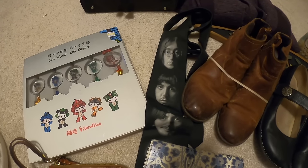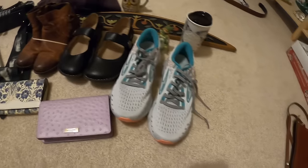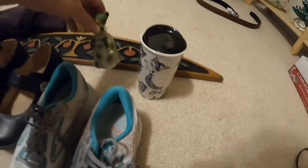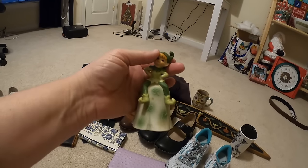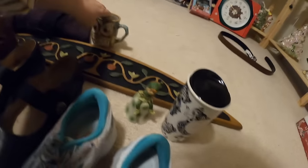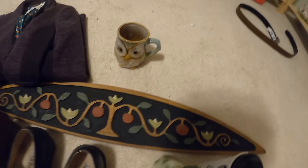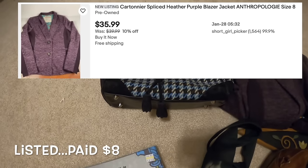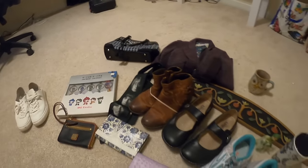I got myself a Beatles tie. I got a pair of Teva boots, some Allegrias. I did get a pair of Brooks. Starbucks. This is actually really cool. This is a mermaid Las Vegas coffee mug. I did get the little bell, the little St. Patrick's Day bell. I just thought he was cute. I love this owl mug, so I did end up with that. I did get this Chicken Creek wall hanging. I ended up with a Cartonier jacket and a really nice houndstooth Coach purse. So I grabbed that too.